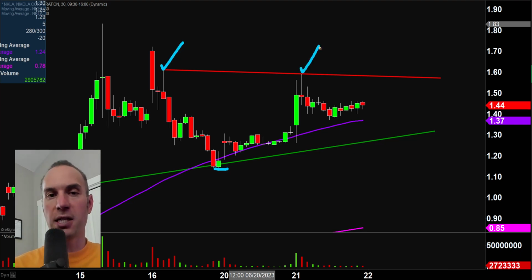And when straightforward lines can be drawn, call it a self-fulfilling prophecy, call it whatever you want, it can produce some very dynamic movements because you got to think that a lot of people are watching that line. So while nothing is guaranteed, is it plausible to think that if the price comes up here and breaks up through that level, that break in and of itself could create additional buying pressure? Absolutely. So if you like to play potential breakouts, you like stocks down below $2, keep an eye on it.